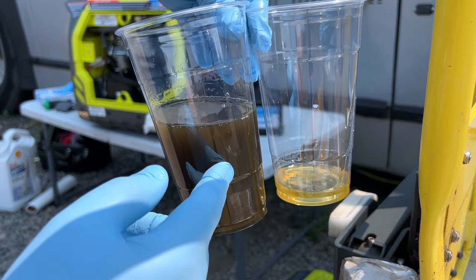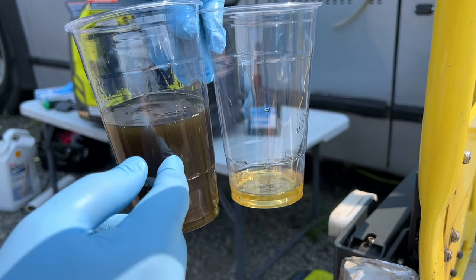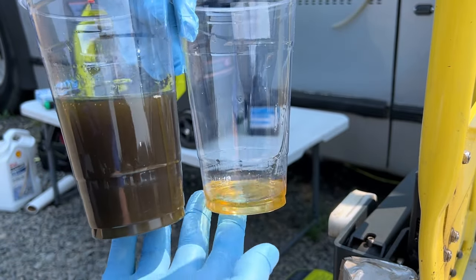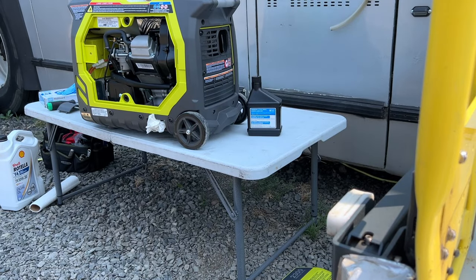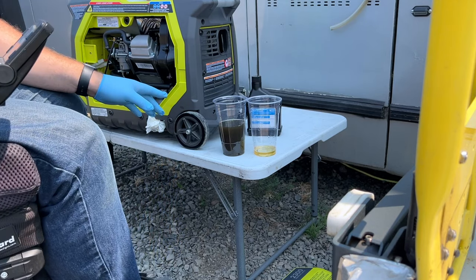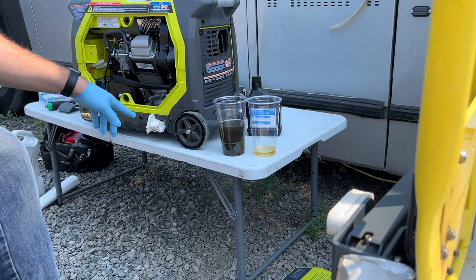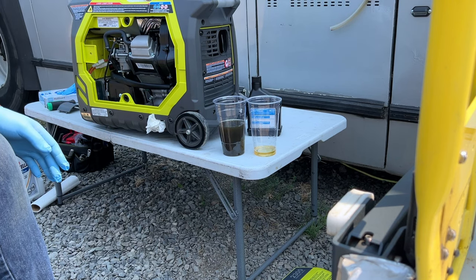Good not to have all that in there. It's totally fine that that stuff is worn off and is suspended in the oil, but that's the idea of oil. You want to trap the dirt and debris and then get it out of there. So we're going to top this off with some good oil, run it again for another hour, change it one more time. And if for nothing else, it's extremely difficult to get all of the oil out of this style of crankcase. So changing it a couple times will help flush the rest of that out of there.